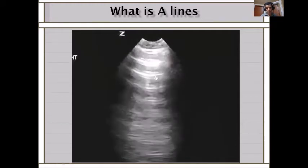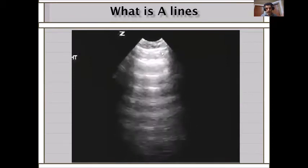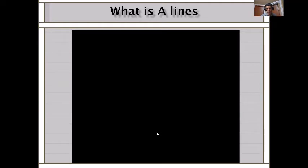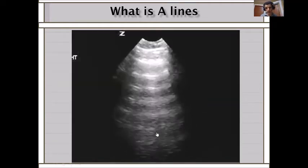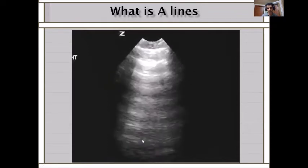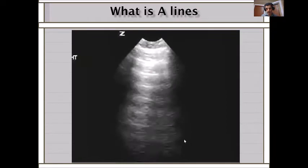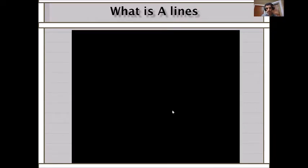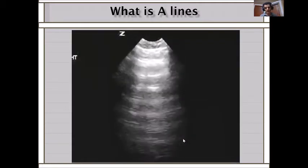In the pleura. Okay, so you can see the pleura as a hyperechogenic white line, and then repetition, a mirror image of this picture. Why? Because there is air in the lung. And when there is air, you don't see anything after that. You don't see, for example, the vertebral column. Now imagine there is a vertebral column here. What does that tell you?